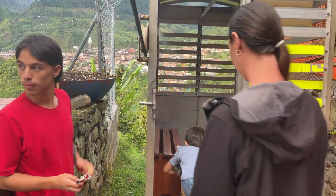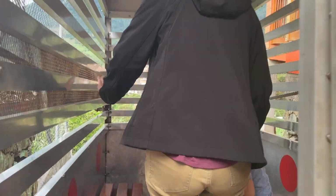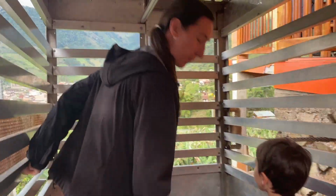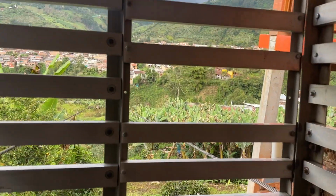Once you've taken the cable car, or garufa, up to the mirador, there's not too much there. So we just got back in the cable car and headed down. The ride down was even more fun than the way up.